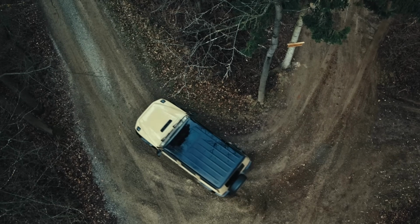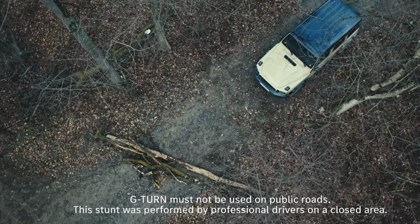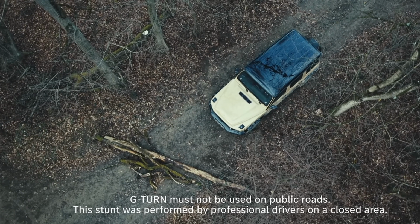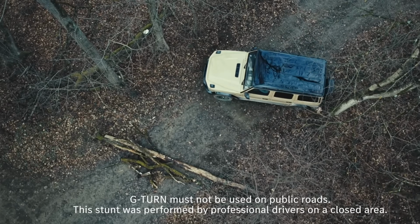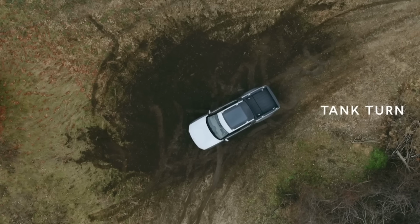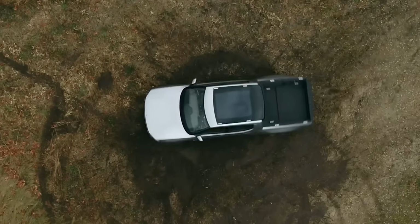It will offer virtual differential locks through torque vectoring and maneuvering technologies, leveraging its motors at each wheel, including the G-turn feature, which essentially allows the vehicle to do a full 360-degree turn on the spot. This is a feature Rivian called tank turn, but Rivian disabled the maneuver to prevent property or trail destruction.